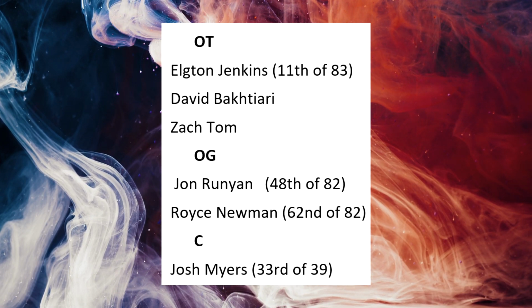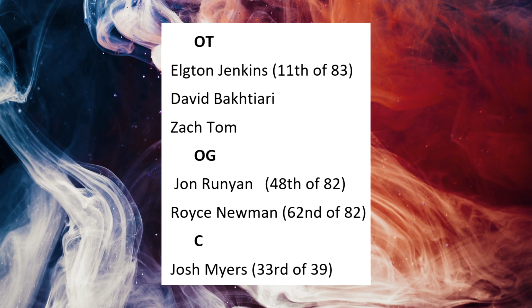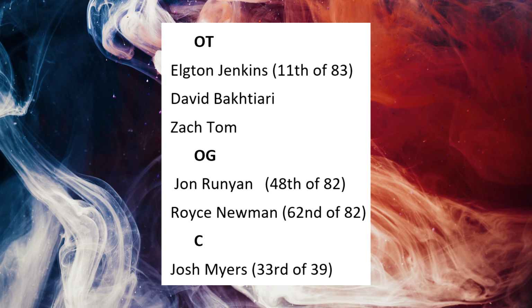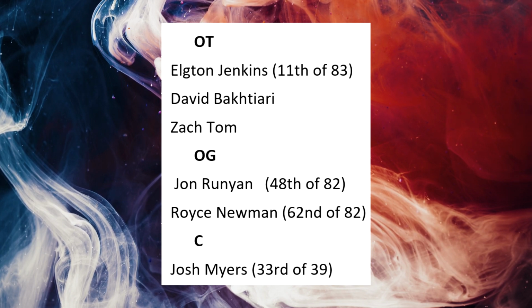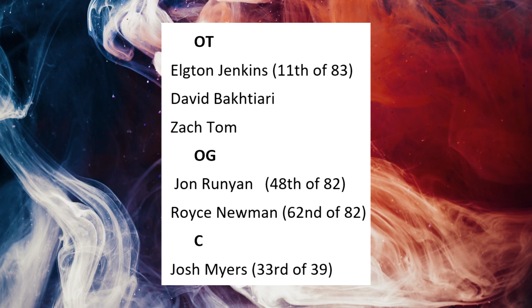Again, this is the sort of offensive line depth chart that I currently have with the tackles, and you're going to see the number next to it. So Elgton Jenkins was 11th out of 82 eligible tackles last year in terms of Pro Football Focus grades. So that's what that is. So you have Jenkins, you have Bakhtiari, and then you have Zach Tom, who should at least speak for good depth. Then John Runyan, Royce Newman, and Josh Myers being the interior.